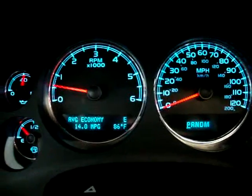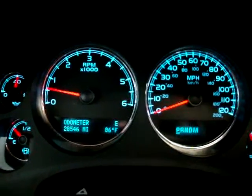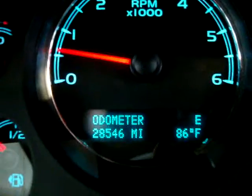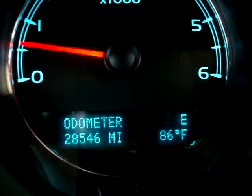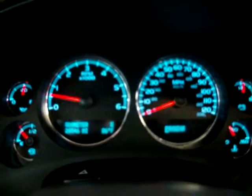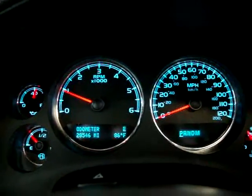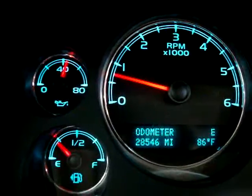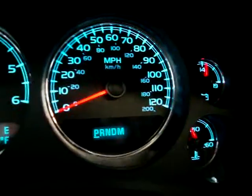Okay, as I was saying before, the car has, hang on a second here. Alright, 28,546 miles. To the right of the odometer reading, there's also a compass that lets us know we're heading in the east direction, as well as the outside temperature, which right now is 86 degrees. I'm going to rev the engine, keep an eye on the tachometer on the left hand side. The reason I'm doing that is just so you can see that the car is running and idling perfectly, and that there is no check engine light on, no airbag light, no service engine soon, no maintenance due, nothing like that. Everything's working to perfection.